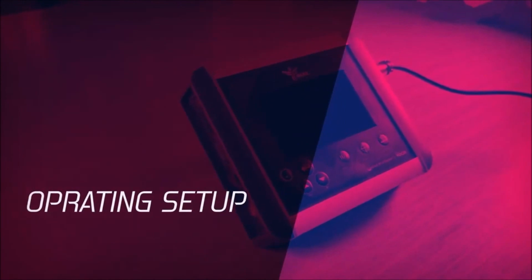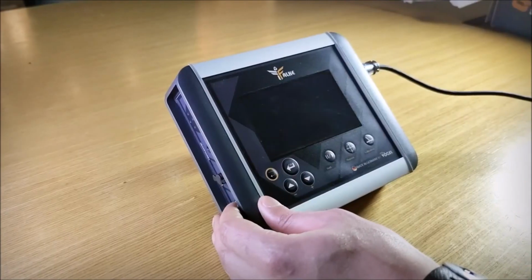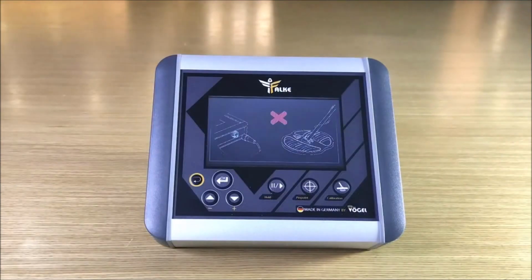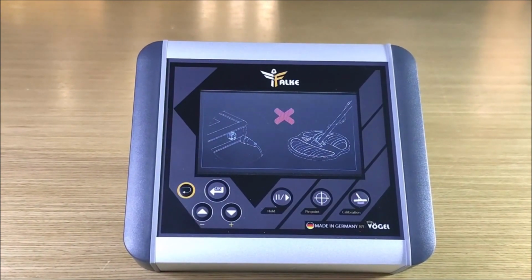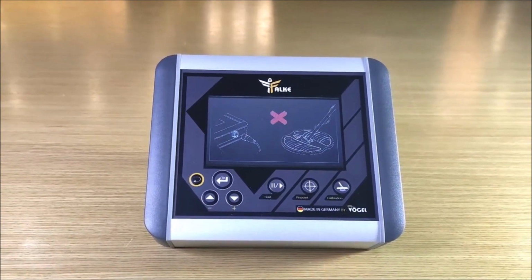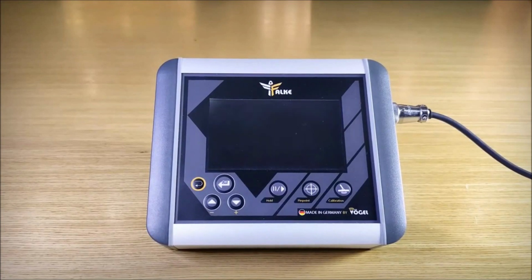How to operate and set up. First, turn on the device via the power key. The FALK logo will appear during the loading of the operating system. Note: when you turn on the device and have not connected the coil, a message will appear on the screen stating that the coil must be connected. Connect the coil and restart the device again. Then the main menu will appear.